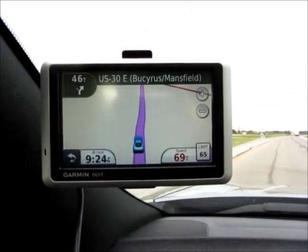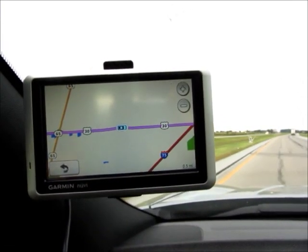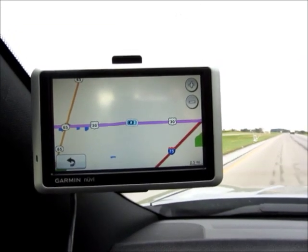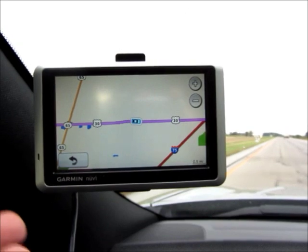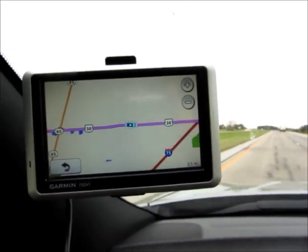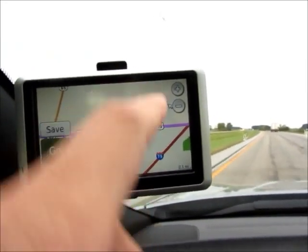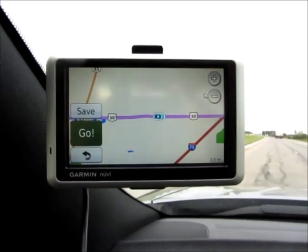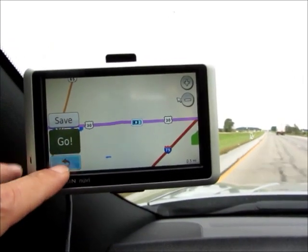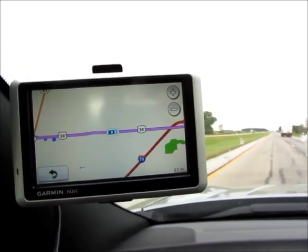But on my old Nuvi, you could touch the screen while you're driving and it gives you an overlay map. I just don't like this new unit in that it gives you kind of useless information. Yeah, you're on this highway, but it doesn't give you a whole lot of information. When you try to zoom out, it's very difficult to get it to do what you want, and then this little thing pops up. To get rid of it, you have to go back and touch your screen again, and then it's gone. But then if you touch the screen, it comes back.